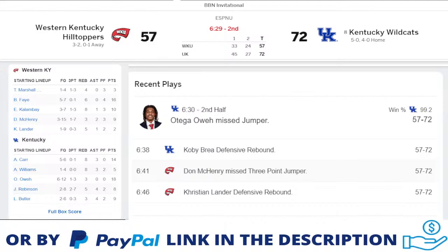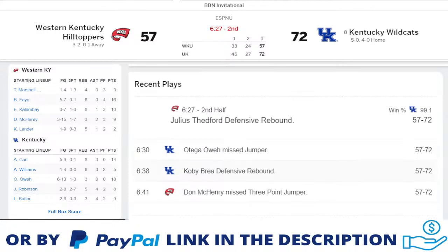Oway to the foul line for a 15-foot pull-up over Cada. No good. Good rebound by Thetford. Good defense by Cada also to go out to the free throw line to defend that jump shot.